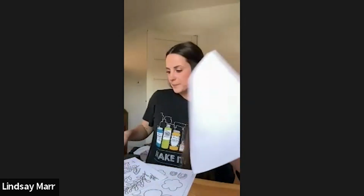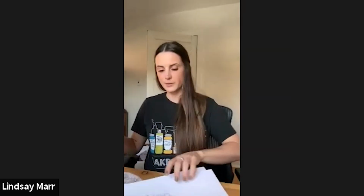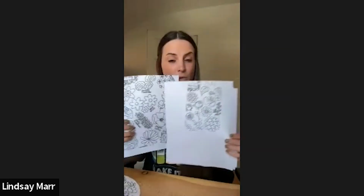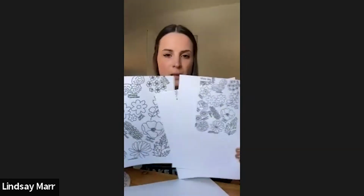Super fun. The other thing that I do when I create these templates is I print them out in 2 sizes. So that way I can have options for big designs or little designs, which is nice, just gives you a little bit of variety, also depending on what piece you're working on.